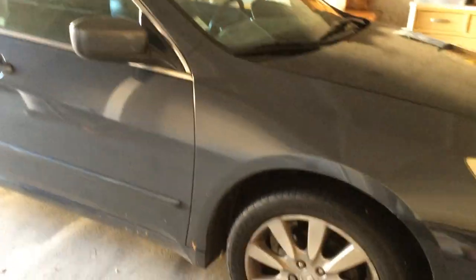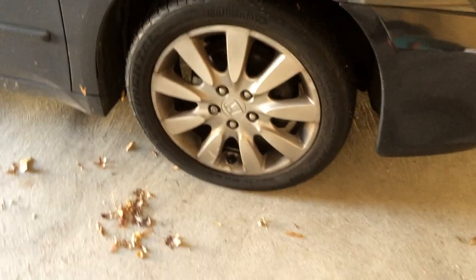Okay guys, so here's my little car. I'm in the garage today, and so look at the tires. Filthy, filthy, filthy. I got leaves from outside on the car.